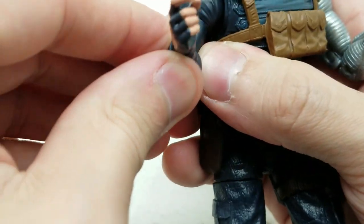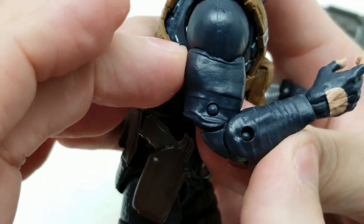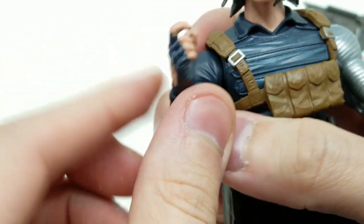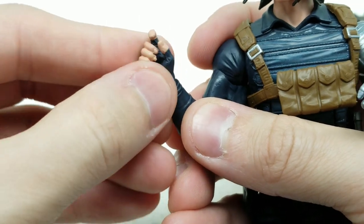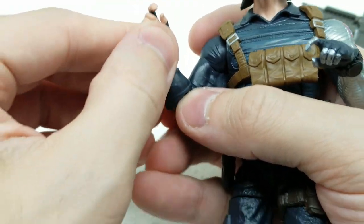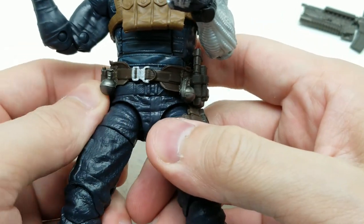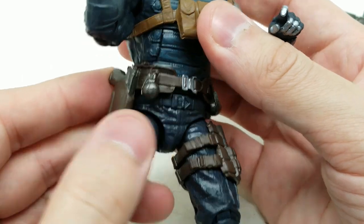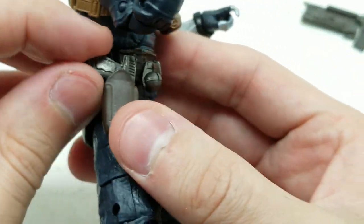And then we got double joints right here on the elbows. Comes in right here to almost a 45 degree angle. I'm digging that this wrist goes back and forth like this also and around. That looks good. We'll put the gun in there in a minute. So his belt does move around freely on its own. It's got great detail and great colors there.